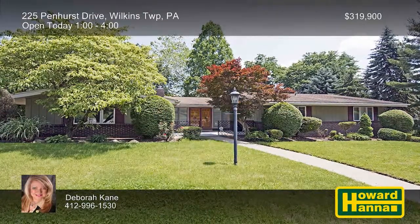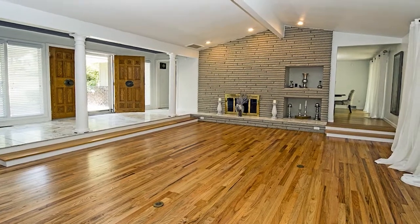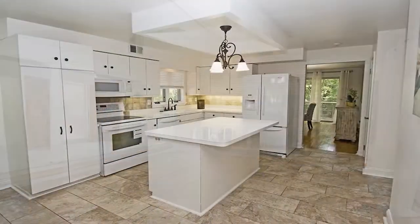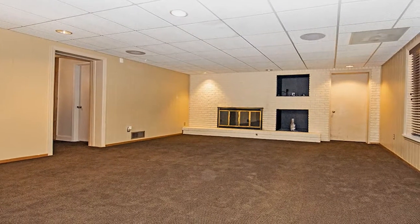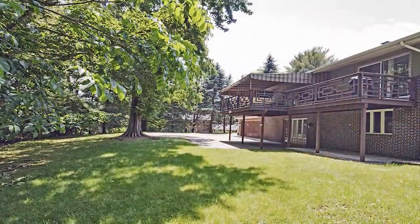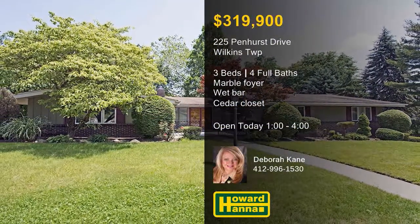Kept in impeccable condition, this sprawling three-bedroom, four-bath ranch is located in Wilkins Township. Beside a marble foyer with elegant pillars, a cathedral ceiling tops the sunken living room. The eating kitchen has been updated with an island, tiled flooring, and a tiled backsplash. A finished game room displays new carpet, a wet bar, a fireplace, and a huge cedar closet. An Italian wood door and a tile floor set the tone on the covered back patio. Two main-level master suites are one more advantage of this home. Open with Deborah Kane.